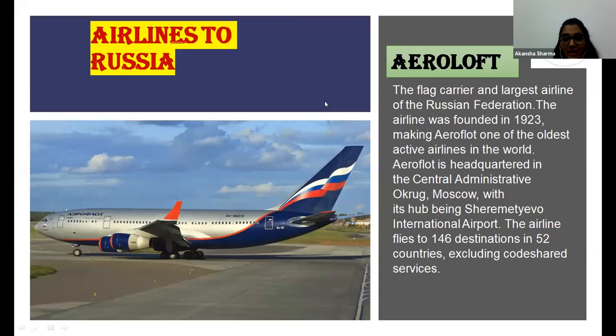The first airline is Aeroflot Airline, the flag carrier and the largest airline of the Russian Federation. The airline was founded in 1923, making Aeroflot one of the oldest active airlines in the world. Aeroflot is headquartered in the Central Administrative Okrug, Moscow, with its hub being Sheremetyevo International Airport. The airline flies to 146 destinations in 52 countries, excluding code-shared services.